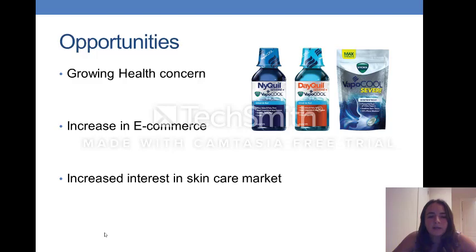In addition to that, P&G has a large opportunity in the e-market because there's an increase in popularity to buy products online, since it is easier for the consumers to purchase. There's also an increase in interest in the skincare market, and entering into this market would allow P&G to diversify in an additional market segment and also sell their products through specialty retail channels.